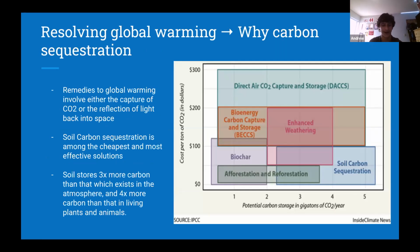Now, there are a variety of different methods to help cool down the Earth. These remedies involve either the reflection of light back into space or capturing CO2 from the atmosphere. We can capture carbon naturally through soil carbon sequestration, reforestation, or the use of biochar, which we will discuss later. But then there are also these new fancy technologies being developed to artificially sequester carbon.